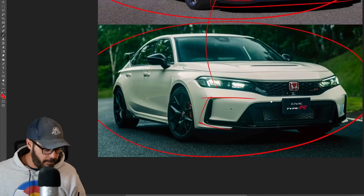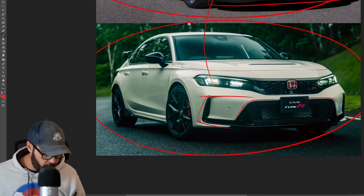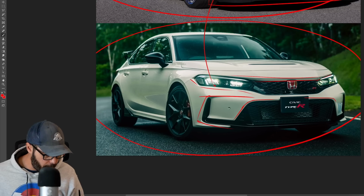But what I like about the Type R in the front end are all these beautiful small chamfers that we have. Look at this chamfer going around the lower intake, for example. We have another chamfer going above the front end graphics, with this chamfer going right here, looking beautiful. Another chamfer going at the lower part of the front end.